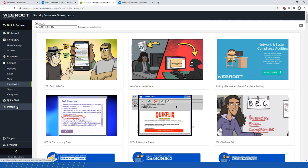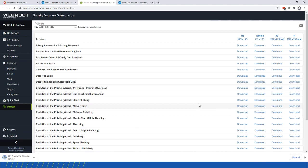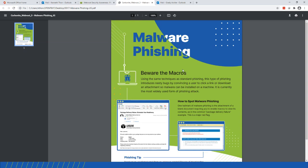Then if I click on posters, we also provide very nicely designed posters that you can download even during the trial. Let me show you one of them. They're very nicely designed, and they're meant to maintain awareness around the office. You can print those in different sizes or attach them as a PDF file. Very useful and included with any account that has security awareness training active.